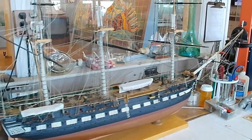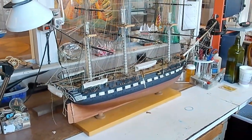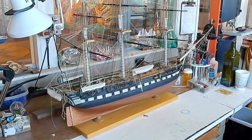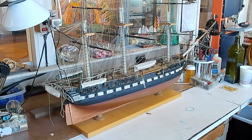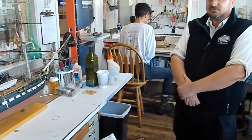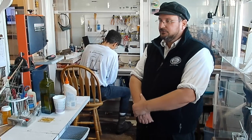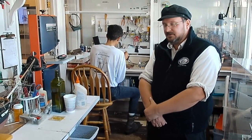So over here on the bench is our kind of center stage for doing restoration work. During museum hours, whenever we have a representative from the Guild here, this is where you'll find them working. This is a great opportunity, as this work that we want to do is getting done, to allow people to see what we do. If you don't see a model ship being built, it can be a bit of a mystery.